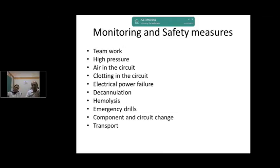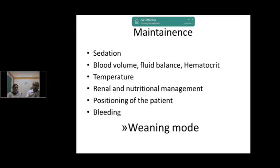This teamwork is required for drills and for safety, because many things can happen, like high pressure in the circuit, a clot in the membrane oxygenator that can block it, or air in the circuit. All these things have to be periodically checked. The clot has to be checked with a flashlight. So this is important. Once the setting is done, what other parameters do we need to check?